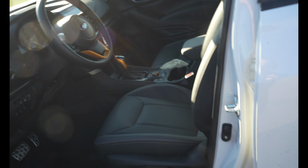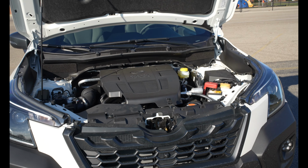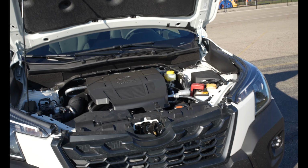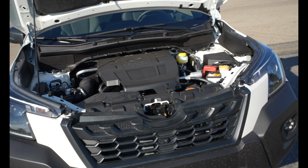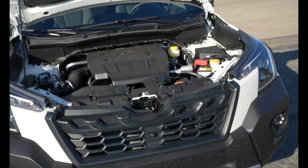So the one downfall of this over the previous Onyx edition that I had is it comes standard with the 2.5 liter boxer engine, which only has about 185 horsepower, I believe. This is significantly slower and less peppy than the Onyx edition with the 2.4 turbo XT, which has like 260. I wouldn't think it would be that much of a difference because this actually weighs lighter than the Outback. It's a significant downgrade when it comes to just overall being able to move the vehicle. The Outback with the turbo engine almost feels too fast, mainly because the brakes aren't very good.